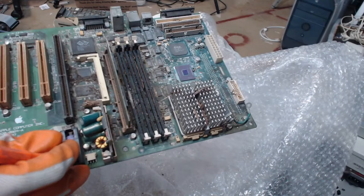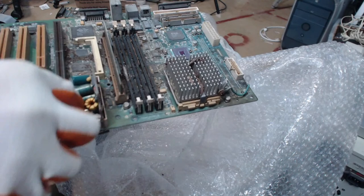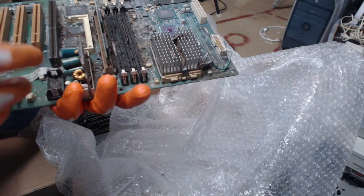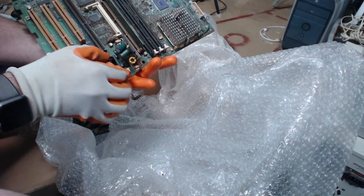All right, this is the battery. Come on. It'd be hilarious if that held a charge. Oh, there's just so much dust, crud. Yeah, these will have to be put outside and just blasted with air.